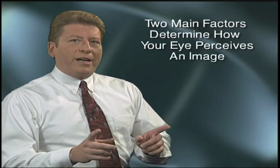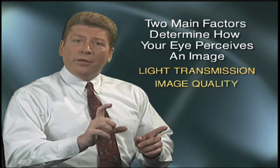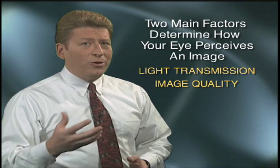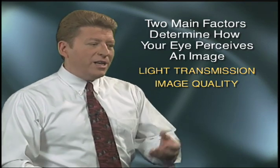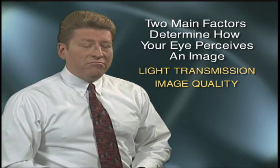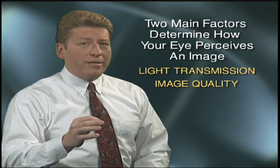Now, there are two main factors that determine how the human eye perceives an image through a scope: light transmission and image quality. Over the last few years, other scope companies have made a lot of noise about the light transmission capabilities of their riflescopes, some claiming 82%, some 92%, or even 94%, or even 95%. Numbers are also thrown around about 98% or 99.5% or 99.65% transmission per lens surface, making things all the more confusing for the customer.